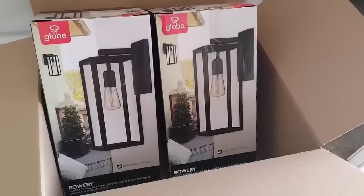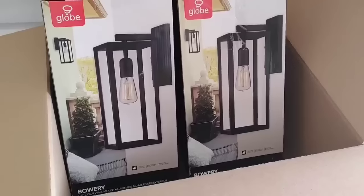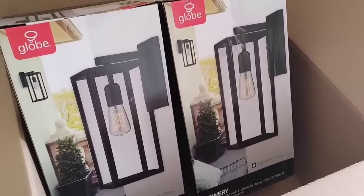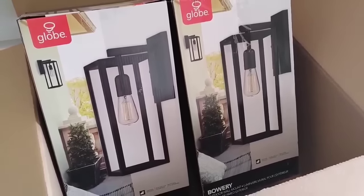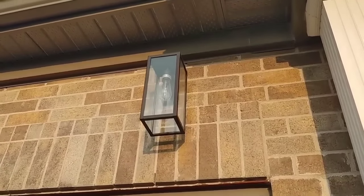I don't know why I haven't done this sooner, but I ended up finding these really gorgeous lights on Amazon. I will try to find the link and leave it down below if you're interested. I think they're absolutely gorgeous. They were really inexpensive, and I think that they're just the perfect size. So my husband and my father-in-law put these up, and I just love how they look.